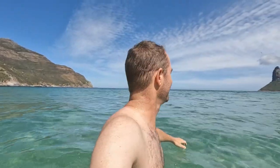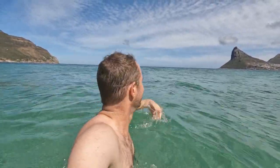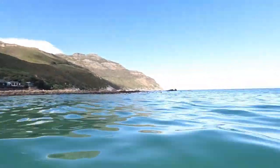The water is freezing! At some point, we spotted some dolphins, so I decided to get a closer look. Oh, they're not far ahead of me now. Maybe 50 meters or so. But they move so fast. Okay, they're just to my left here. Oh man, I hope they come closer. Oh, they're coming.